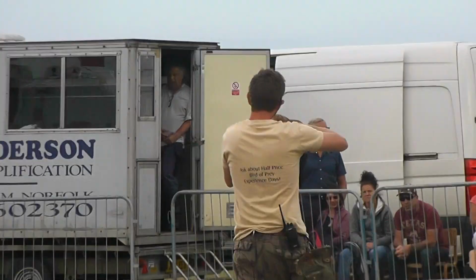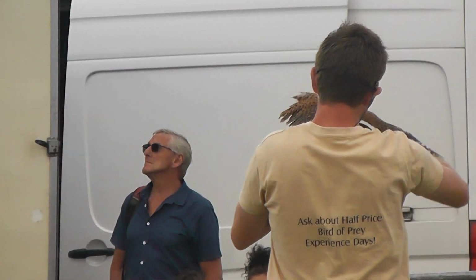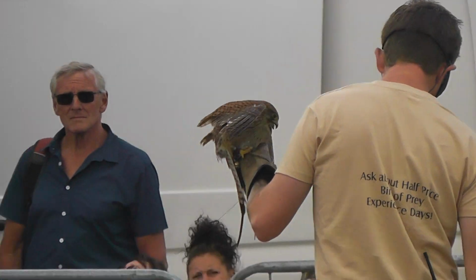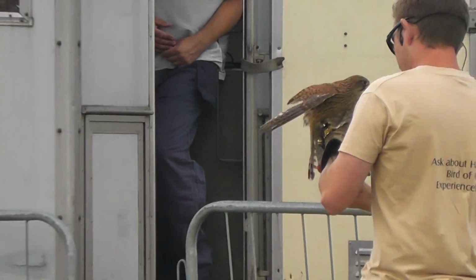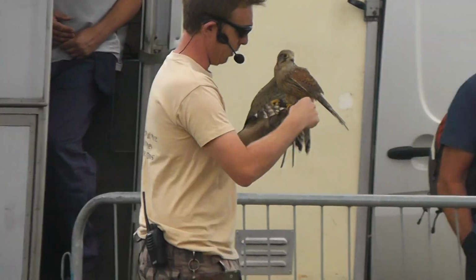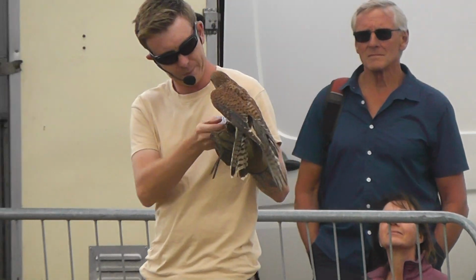I'm going to do one more little hover just over this corner so everybody gets a sort of mouse's eye view. I'll let the helicopter go over first. And then I'm going to move on to something much slower, but much bigger. Just let go of that.